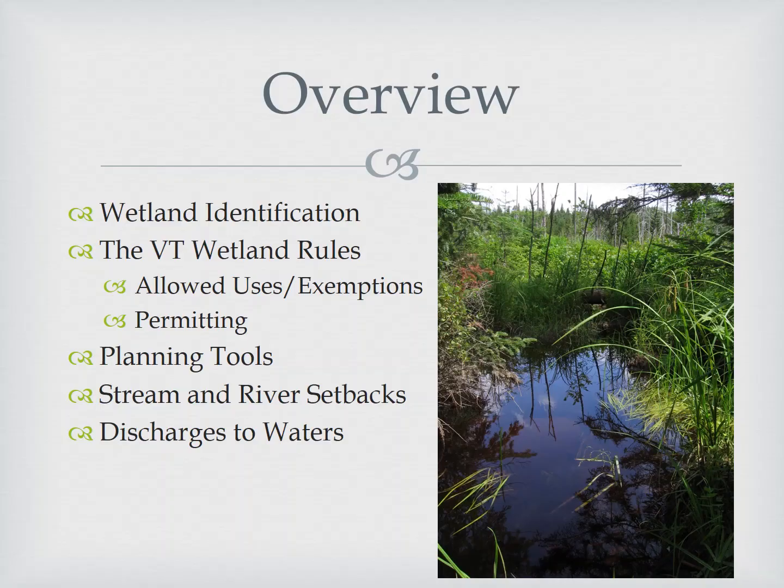Today, I want to get through a number of things, starting with wetland identification, just give you some tips and tricks for trying to figure out if you've got wetlands on your lands, and then talking about the wetland rules and specifically what the do's and don'ts are as it applies to a lot of the work that you're doing with sugar makers. And when I say do's and don'ts, it's do proceed, you don't need a permit, or stop and let's talk about whether that's something that needs a permit.